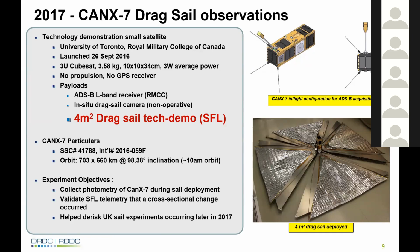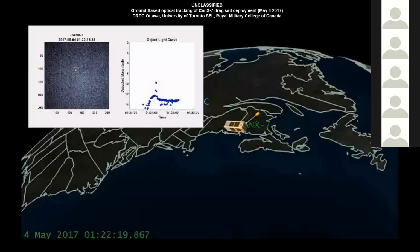Right now, CanX 7 deployed its drag sail, and we were able to confirm, sort of validated optically, that the sail was deployed. And right now, we expect the re-entry of the vehicle probably sometime in the next 3 to 5 years. The next slide, I'll have a bit of a track that we took on CanX 7 during the sail deployment. Now, we don't get to see the sails unfurl, of course. All we get to see is basically the brightness shift when the first drag sail is deployed. And I'll play the video now.